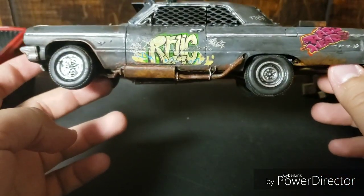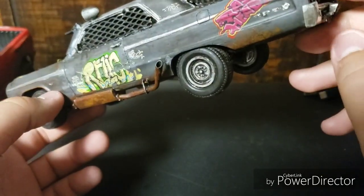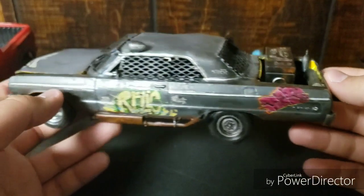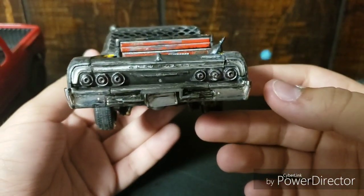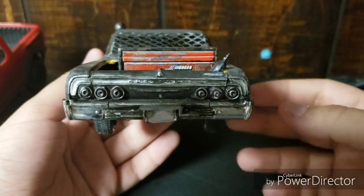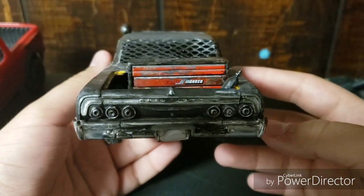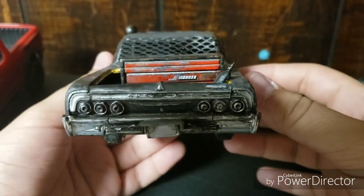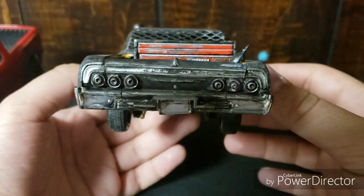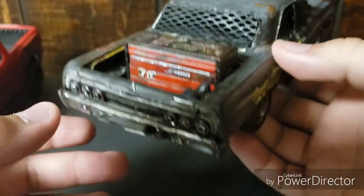I also really like the stance on it. It's not too low and it's not too high. It's like perfect ride height for this thing. Got those weird 3 taillights, or 6 taillights that Impalas had at that time. Those are really strange looking. I mean, they're cool, but very weird.